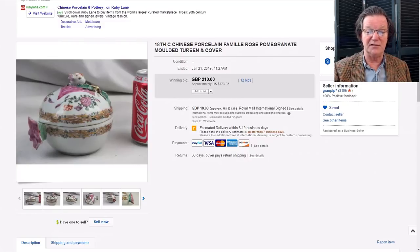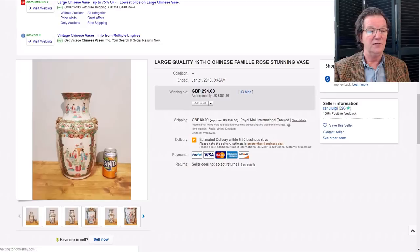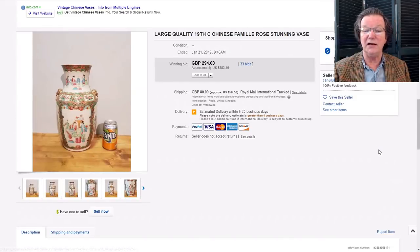All right, and then there was this nice Famille Rose vase, Mandarin vase, good size. And I've noticed lately the prices on these have become pretty favorable if you collect them. This was a good one. It looks like it's probably about 15 inches tall. How tall is it? 34 centimeters. Okay, so it's about 13 inches tall. Went for just $383. Very reasonable price. All right, very nice. This was in the newsletter.